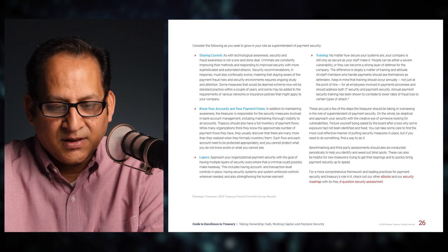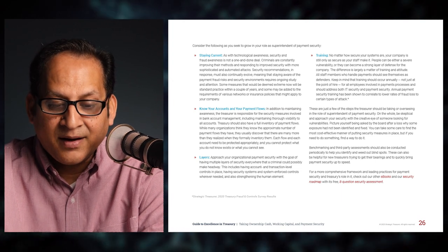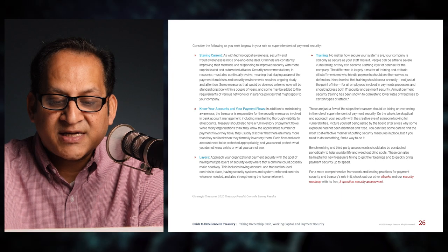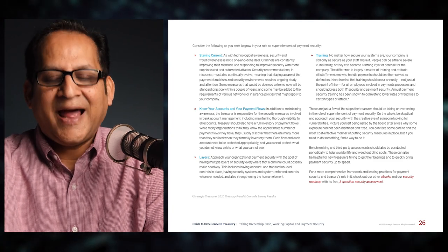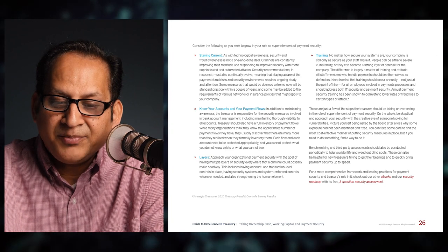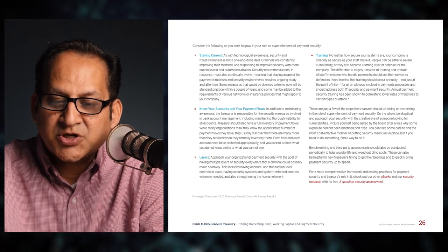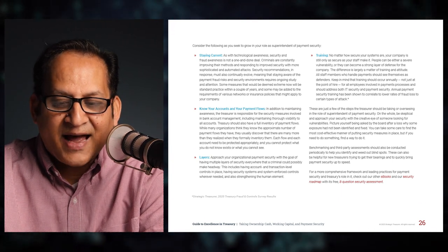Third, layers. Approach your organizational payment security with the goals of having multiple layers of security everywhere that a criminal could possibly make headway. This includes having account and transaction level controls in place, having security systems and system enforced controls wherever needed, and also strengthening the human element. Fourth, training. No matter how secure your systems are, your company is still only as secure as your staff make it. People can be either a severe vulnerability or they can become a strong layer of defense for the company. The difference is largely a matter of training and attitude.